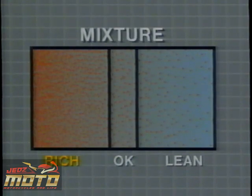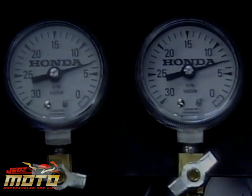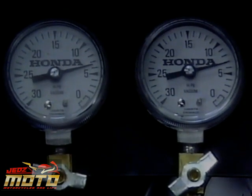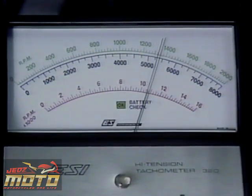For this stage, the pilot screws must always be adjusted together. Gently seat the screws, then back them out to the setting listed in the service manual. Then run the engine to verify that the carburetors are still synchronized, making adjustments as needed. Connect the tachometer, run the engine, and set the idle speed to an exact number within the specified range. You want to keep the engine at the same speed throughout this procedure.